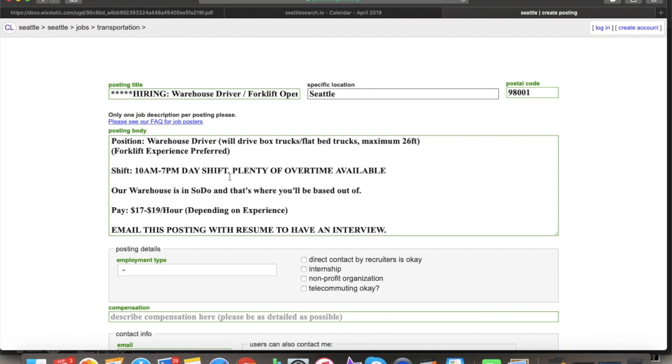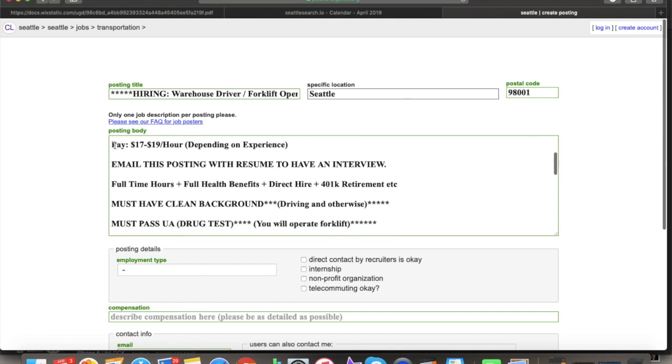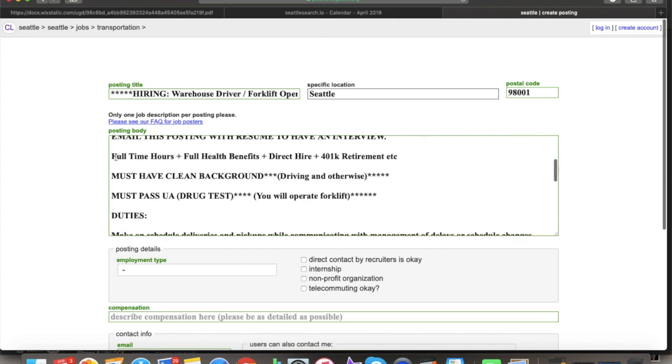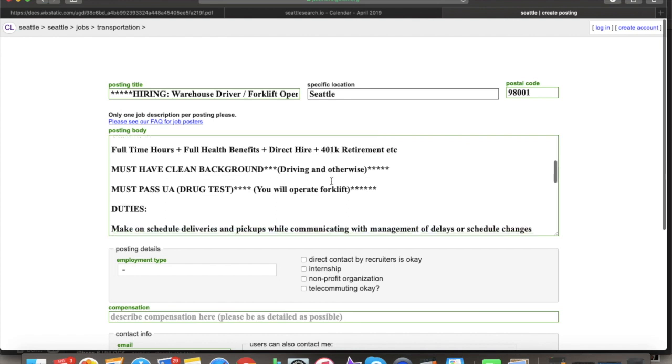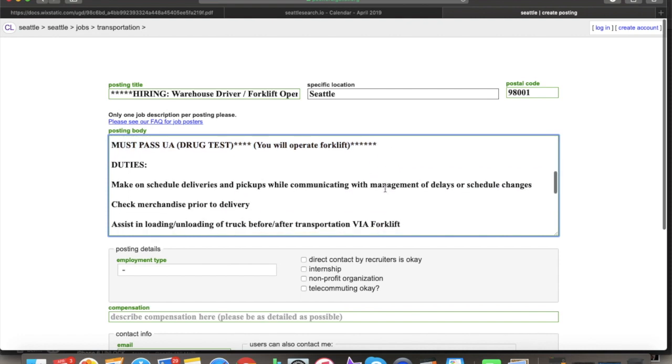So you explain the shift, you explain where your warehouse is located, you put in the pay, you explain how to apply, you add in more details again: full-time hours, full health benefits, direct hire, 401k, retirement. Then some of the requirements. So these are specific requirements that a lot of clients that I work with have. You have to have a clean background, driving and otherwise, and you absolutely must be able to pass a UA drug test, considering you're going to be driving vehicles like forklifts and trucks themselves.